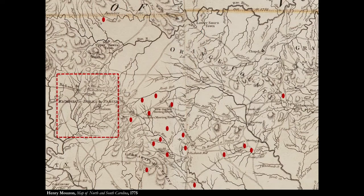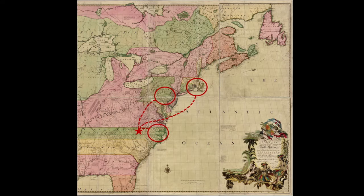Now, the reason why I think that area is special is because its patterns of migration blend so many of the influences we've talked about for the last day and a half. Initially, it's a massive wave of migration in the 1750s, coming down from Chester County, Pennsylvania, and its surrounding region, and the areas that Alexandra and Lisa talked about this morning.